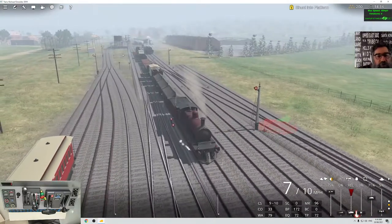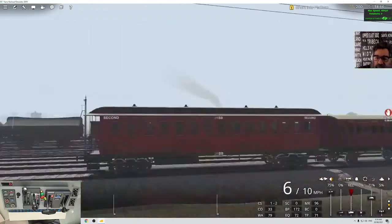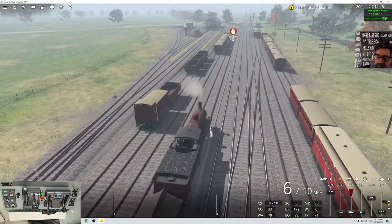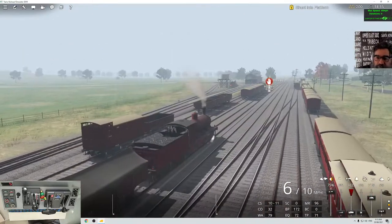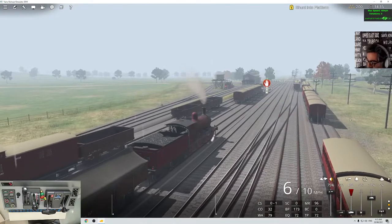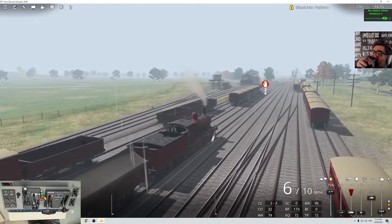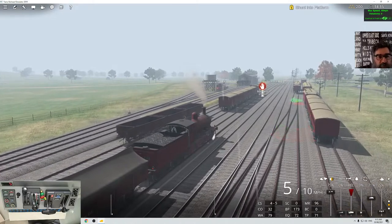Just moving ahead until we're clear of these points, I would be betting, so that we can go back into the platform. More carriages with broken windows. They must know it's Ludo. And we'll be getting out of here and heading for Healesville very shortly.